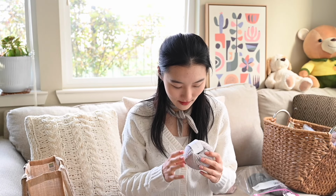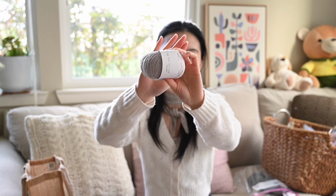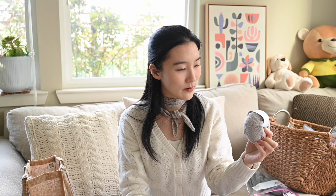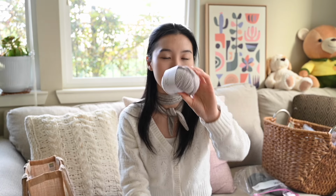The next yarn that I picked up is this. This is my first time picking up Knitting for Olive from a local yarn store, and I've never tried Knitting for Olive before. So this is Knitting for Olive Pearl Silk. It's in the colorway Haze. It's a really pretty, maybe a little bit warm tone, light gray.